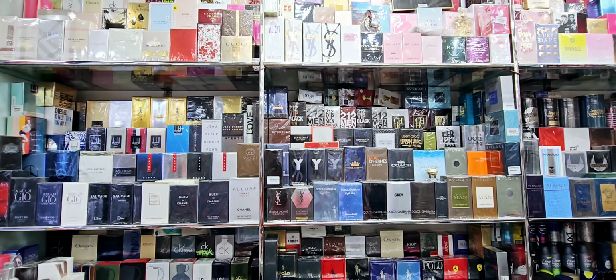You can definitely try this. It's sweet, lychee, citrusy, fruity, and long lasting. The original one, I think, is going to last a little bit more, but for the price, this is definitely one of the better clones for me. So this is called Pink Shimmer Secret. I'll give it 8.5 out of 10. So moving on to the last 4.